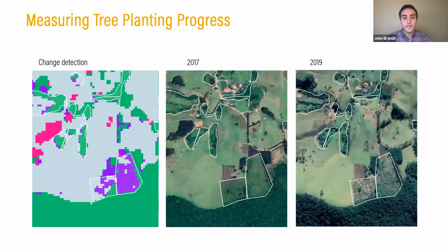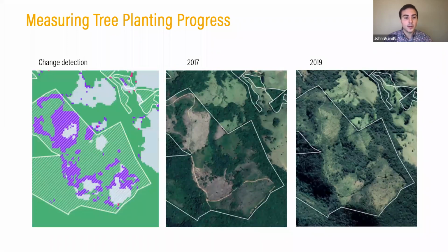Next slide. Finally, on my third and last example, and believe me, I wanted to share hundreds of these examples with you all, but we had limited time. On a very heterogeneous hilly area that had initial tree cover, we're still able to track enrichment planting efforts that are distributed within a 50 hectare polygon. As you can see in purple, as well as in the satellite images from 2017 to 2019.